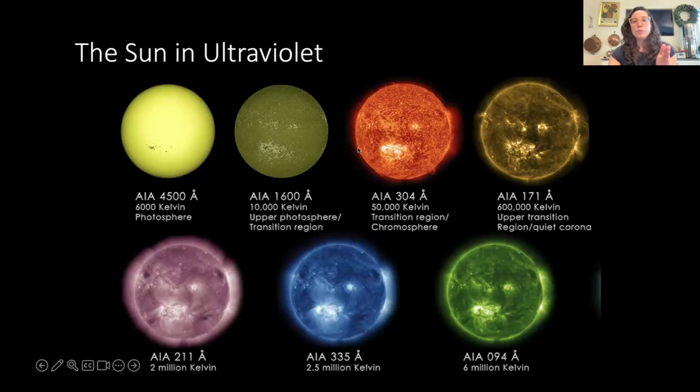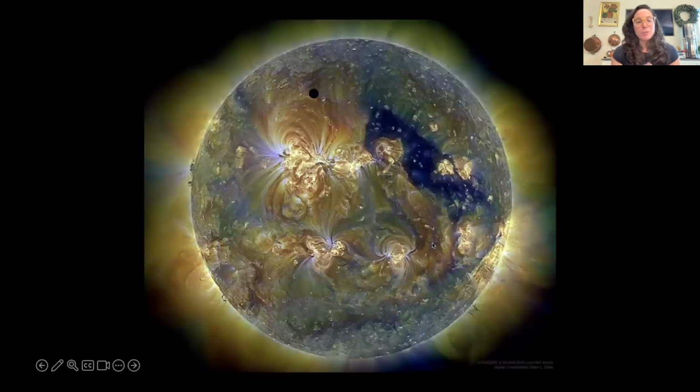So as you move to shorter wavelengths, more energy, you'll notice that these temperatures get higher. It goes from 6,000 Kelvin at the surface of the sun to 6 million Kelvin in the inner corona of the sun. And you don't really start to pick up this region, even though it's called the quiet corona, is where you actually see most of the magnetic field lines, and a lot of the magnetic activity of the sun is best traced in this wavelength. So looking at all these other wavelengths, it gives you a more three-dimensional picture of what's actually happening in the sun.